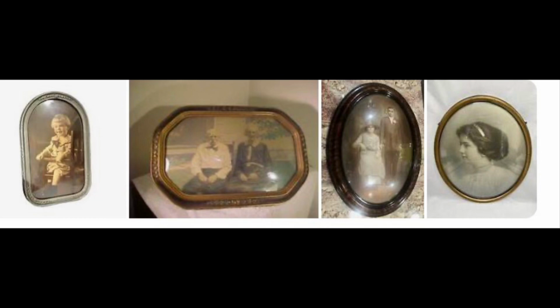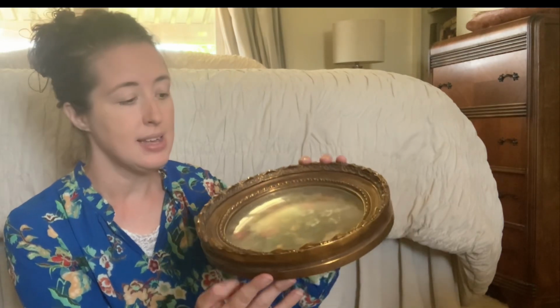And we have been slowly collecting oval frames that have the bubble glass in them. Now, probably won't do all of that for the wall, probably just mix them in with the regular frames. But on my thrifting day, I came across this pretty little frame, and it's oval, and it has the bubbled glass that is in great condition.